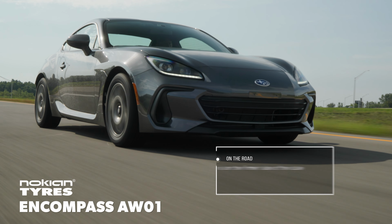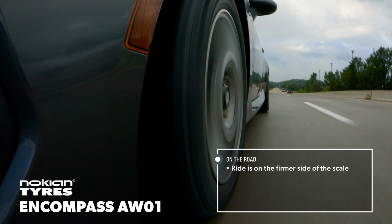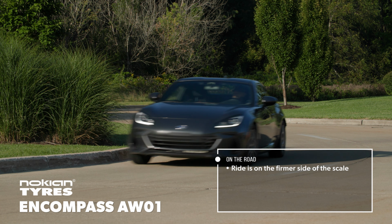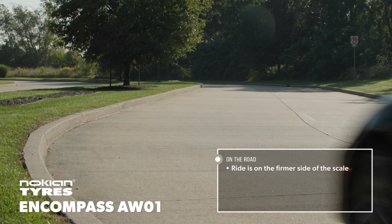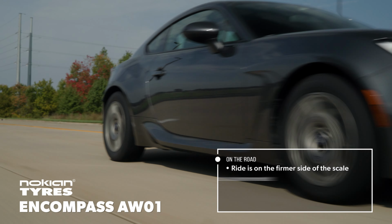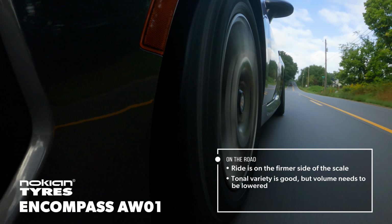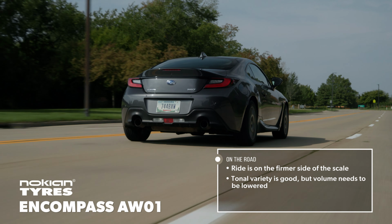Driving on our road ride, the Encompass AW01 shared every bump, undulation, and imperfection it could find. Even if it didn't necessarily shield our drivers from them, it still kept reasonable composure over impacts with some minor vertical motion. The Encompass AW01 created some core surface resonance, as well as a comfortably blended but higher volume mix of tones over most surfaces.